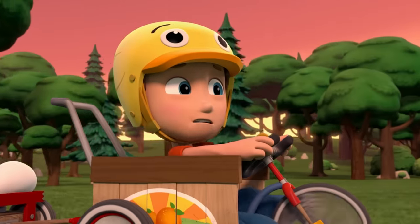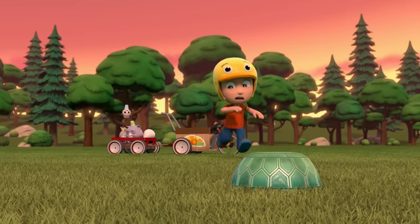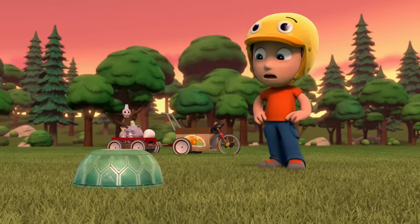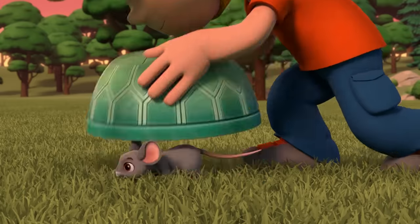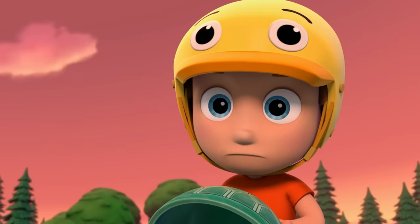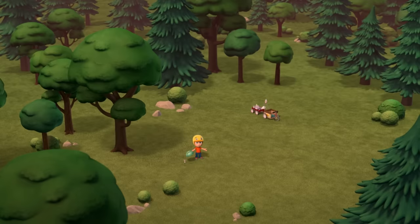I'm pretty sure Turtle went somewhere over there! Huh? This isn't Turtle. It's that ball from the museum. I didn't know it could walk. Aw, it's a little mouse. That means Turtle could still be at the museum. Where is the museum?